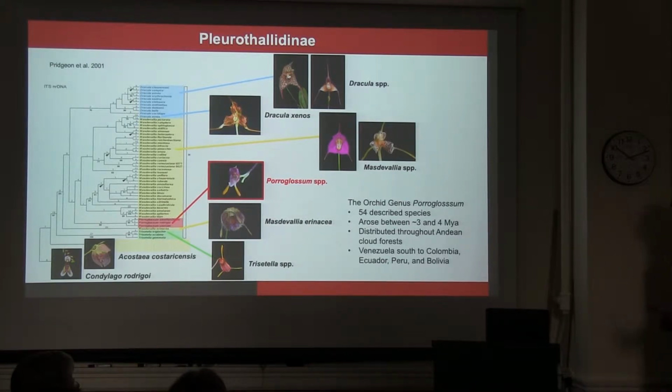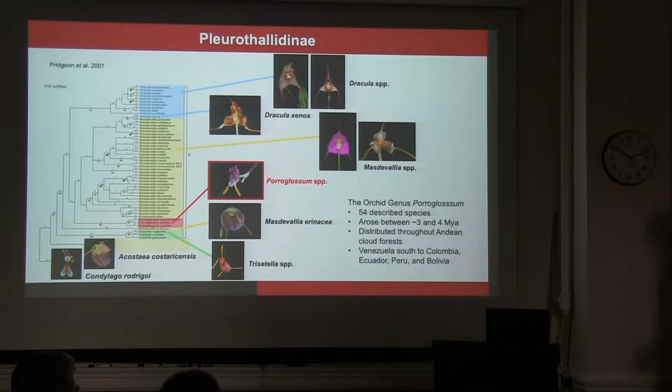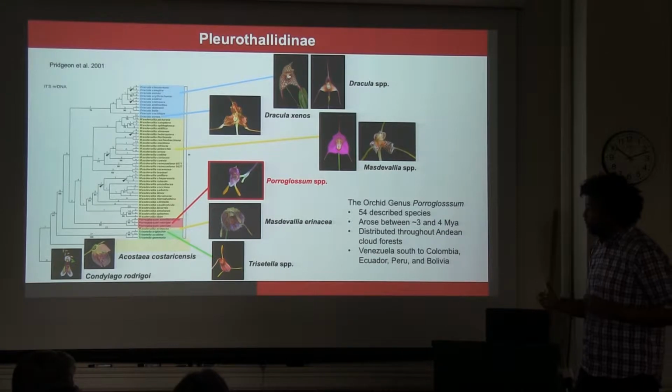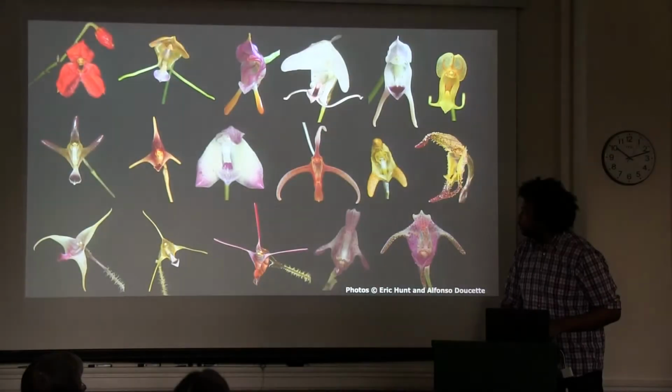But another intriguing thing about Porroglossum is that it's also a really young lineage. It arose between around 3 and 4 million years ago, according to Givnish et al., and also a paper by Perez Escobar. Right, so a really young lineage with a lot of species, which can be problematic, which I'll get to in a little bit.